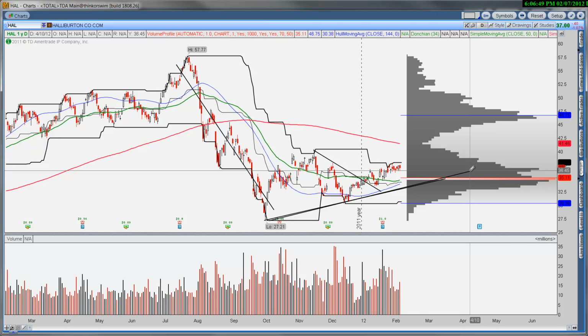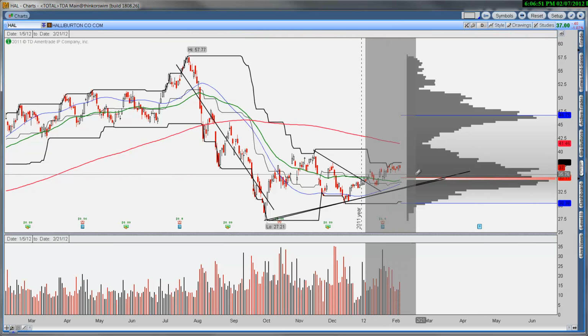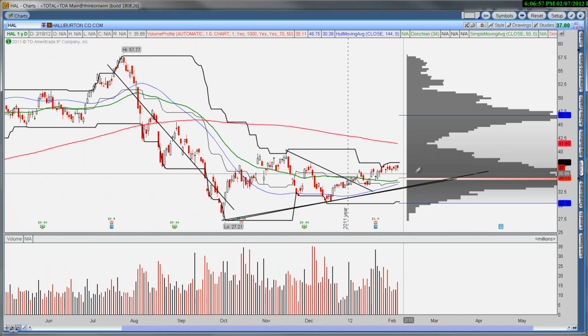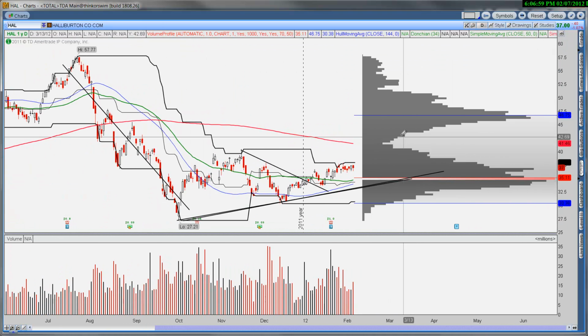We do have a lot of selling days that we've seen in the past couple of weeks, and that usually signifies some type of top, but I love the fact that the point of control is at the lower end of this yearly chart, and the potential for more upside I see as pretty great.